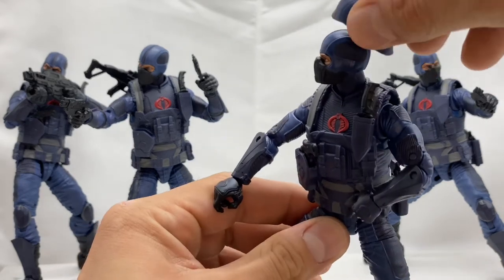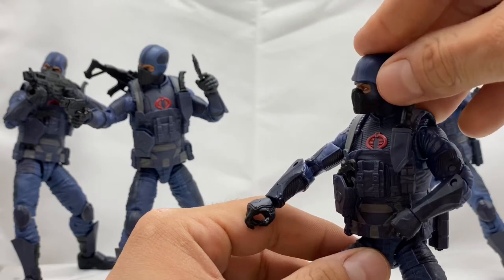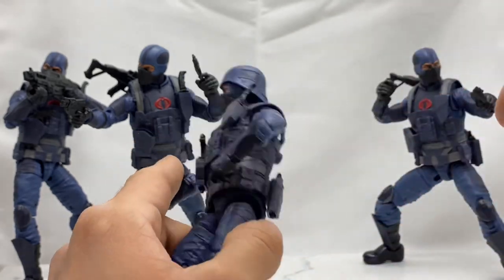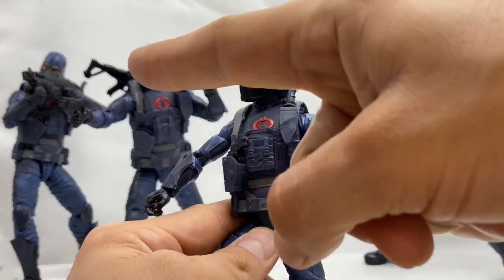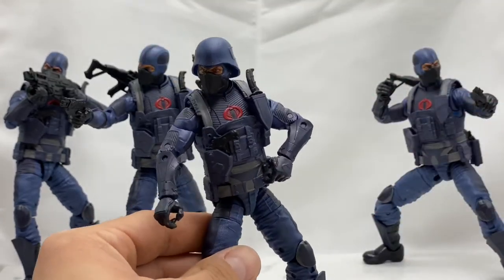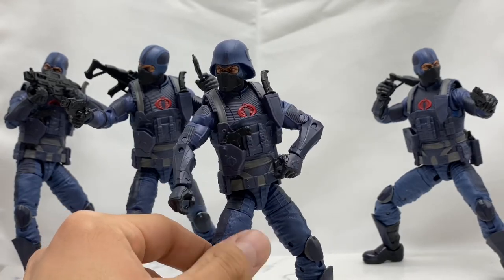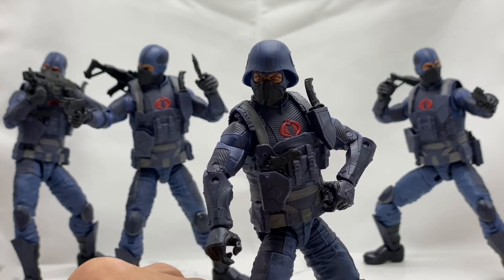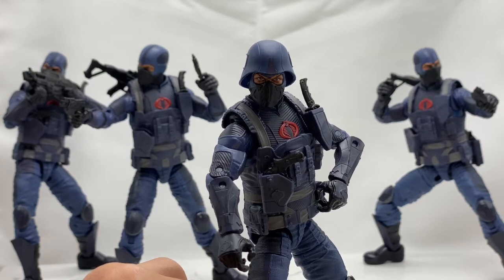Like I said, they can all come with their helmets on, they can all come with their helmets off, one can come with one on as the commander. There's different ways of doing things. Like I said, you can do a combination of the gun, the knife, the two handguns, the assault rifle, and even the assault rifle and the knife. There are so many different ways to display these guys, take pics of them. So it's super cool, and I love the detailing in the eyes. I have to admit, the detailing in the eyes of these figures is amazing. They just look so menacing.